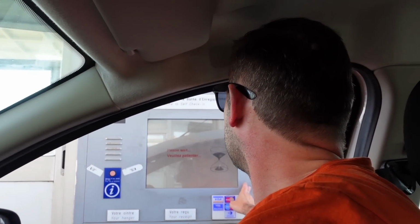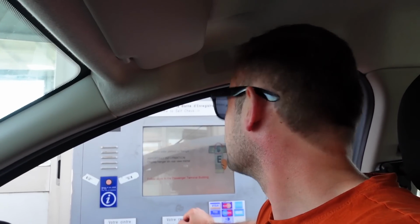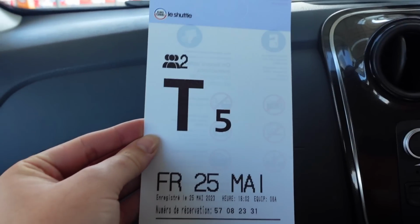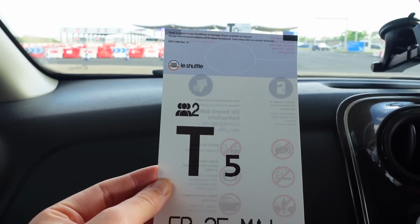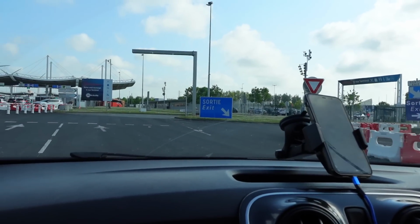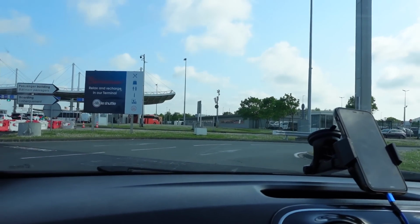So it's not guaranteed, but if there is space on an earlier departure, sometimes they let you go onto that at no extra charge. We've had times where it's happened and times where it hasn't. But we were lucky today. We get to go on one an hour earlier, just because the drive was so quick. It was really good. But we are quite hungry now. So we've got 20 minutes to quickly head into the terminal and grab some food as well.